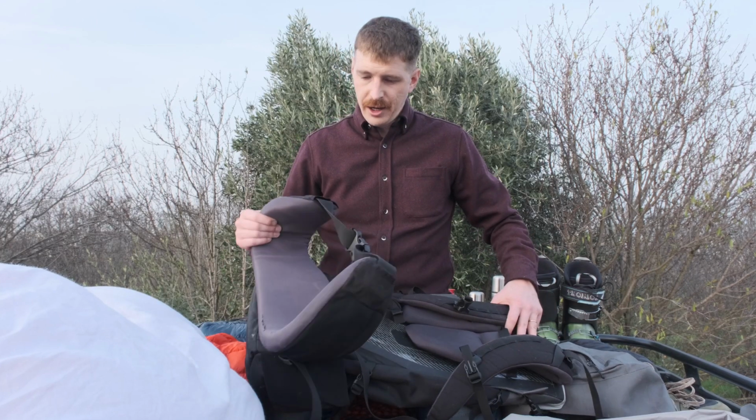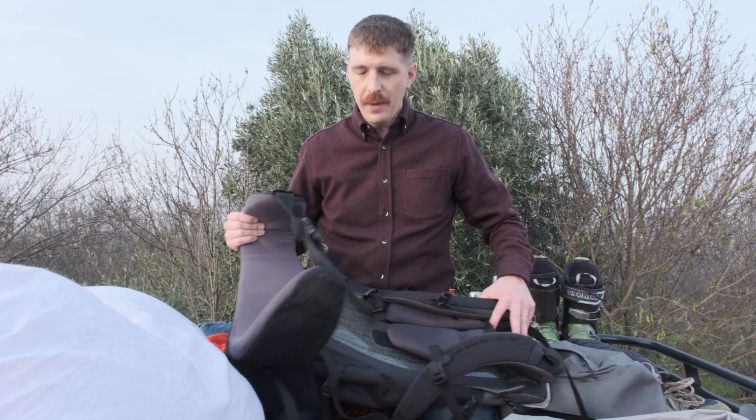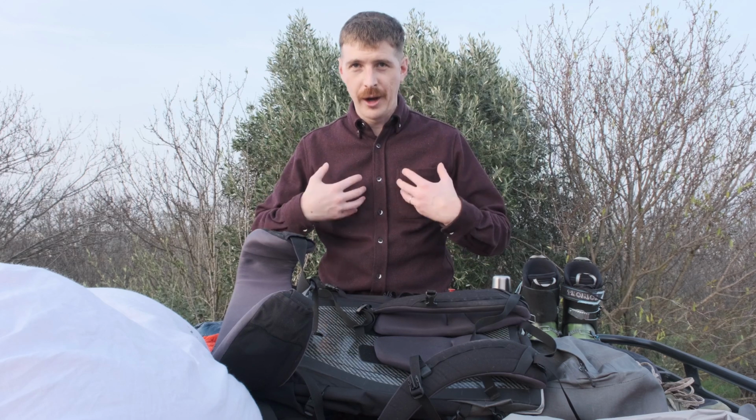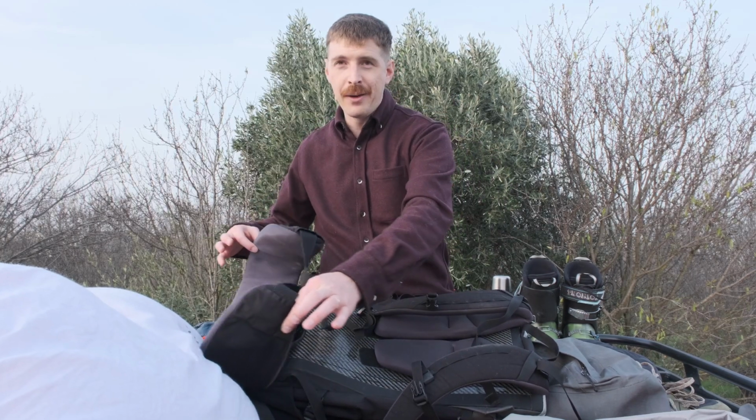You can see here that the entire hip is on a bit of a swivel. What that allows is that as the pack is moving, because of your hips and the terrain, your hips are able to stay in motion, but the pack will actually only pivot around this and the pack will stay straight. All that equates to a lot less use of your muscles for stabilizing the pack.